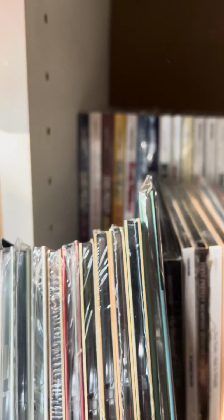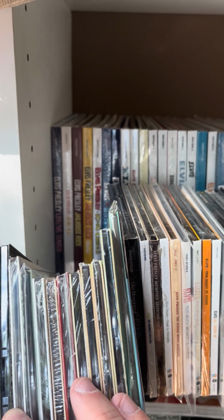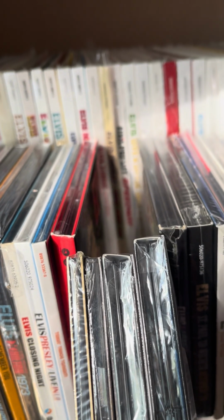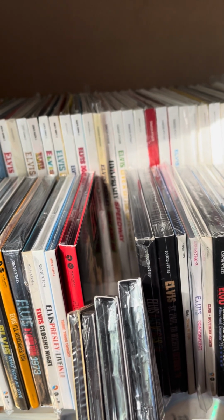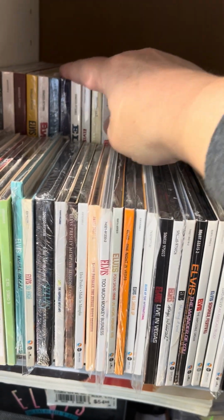Starting from, if I pull this out, you can see I have Elvis's soundtracks, from Love Me Tender all the way through in order of release date. Through Speedway, Live a Little, Love a Little, all the way through. So every one of the soundtracks is in order.